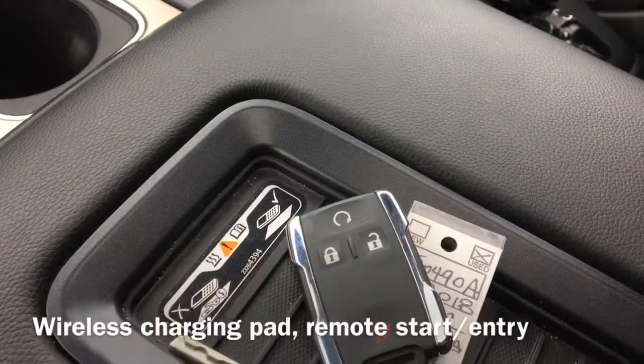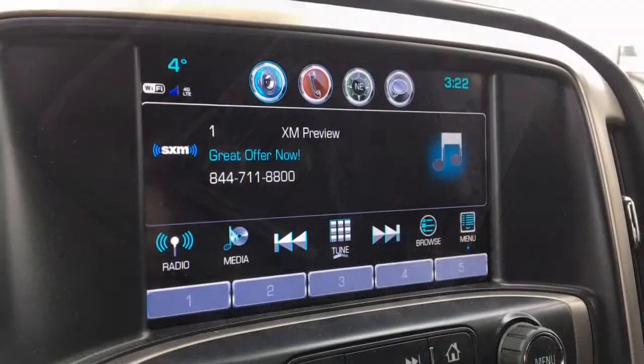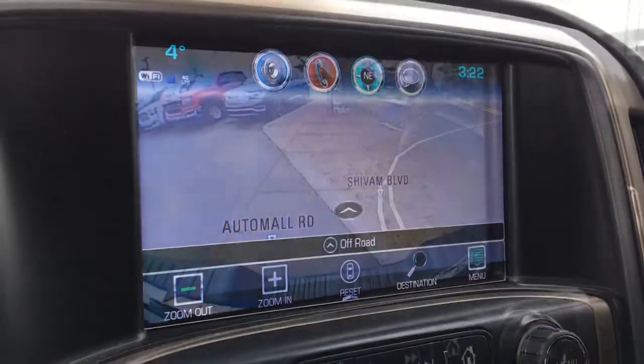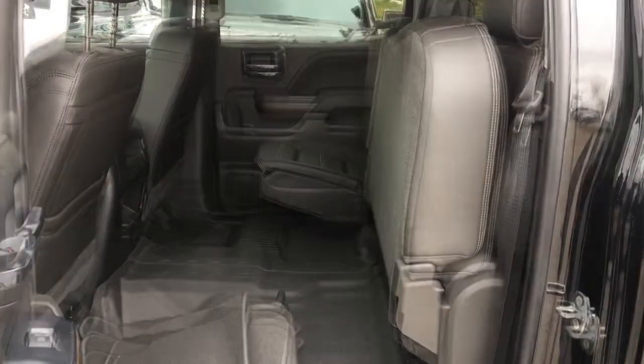We also have a wireless charging pad for convenience, and on the vehicle's key fob we have our remote start and entry buttons. And moving to the back of the vehicle, we have a 60/40 split folding rear bench seat.